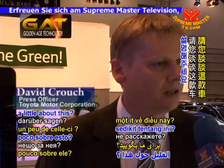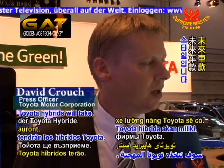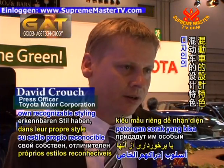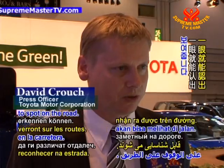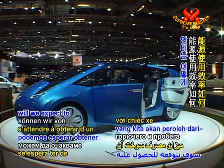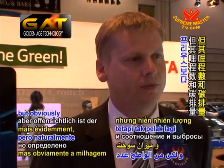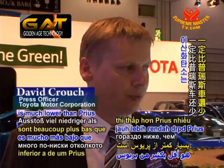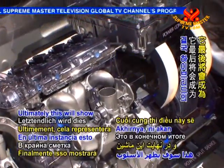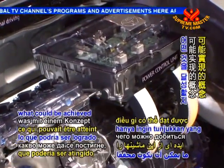A Hybrid X is basically showing the future design styling that Toyota hybrids will take. It's basically showing design cues that hybrids will have their own recognizable styling that people will be able to spot on the road. And it's a big vehicle. What kind of mileage will we expect to get from a car like this? At the moment, obviously, it's a concept car, but the mileage and the CO2 is much lower than Prius because of the materials used to make it much lighter. But ultimately, this will show the future design styling cues for the hybrid. We just wanted to show what could be achieved as a concept.